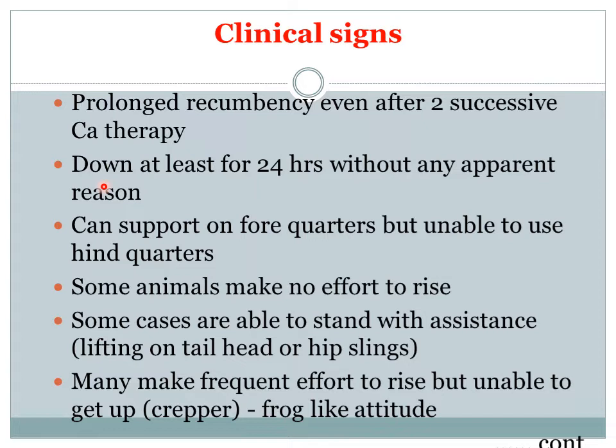The animal remains down, in prolonged recumbency, for at least 24 hours without any apparent reason. That is also a clinical finding. The animal can support itself on the four quarters. They are able to get up and try to rise on the forequarters but are unable to use the hindquarters. Hindquarters are not working at all. Some animals make often efforts to rise, but these efforts are unsuccessful.